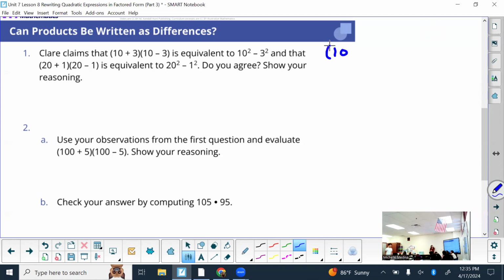Oh, okay. So let's see. And there's other ways. I'll talk to you about your other ways. So foiling works for multiplying binomials, which is what these are. First, outer, inner, last. So multiplying the first term with 10 times 10.